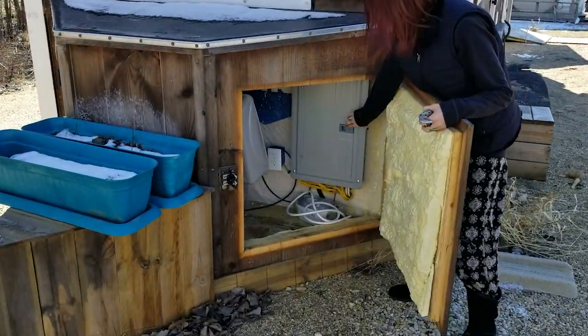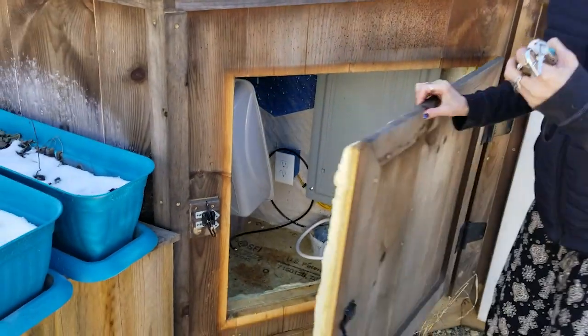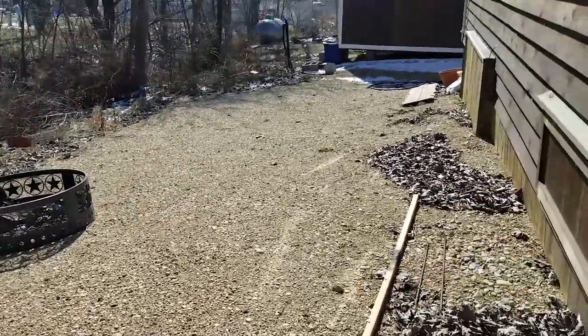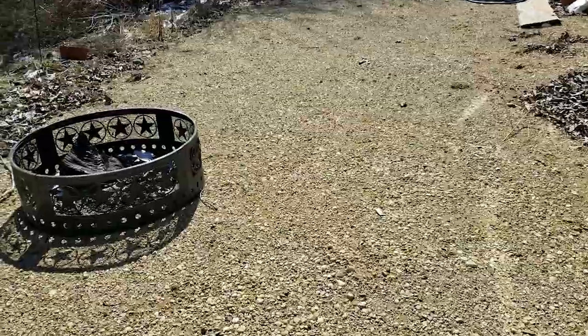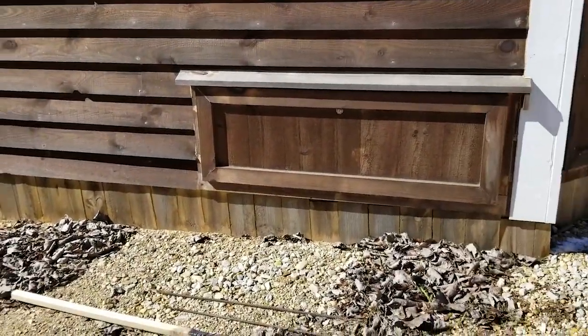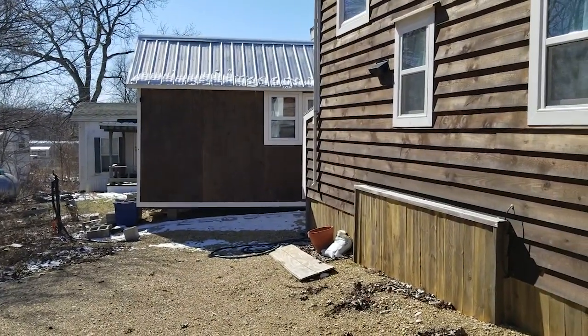This is where my breaker box is. And then I put extra storage in there, suitcases and stuff like that. This is my backyard. I had tons of rocks put down in order to have a nice sitting area. There's my fire pit, and then I had the house skirted. There's more storage, and I also got an additional shed for more storage.